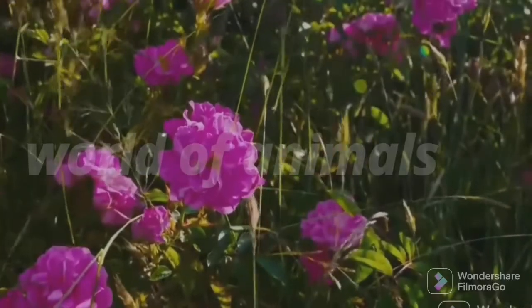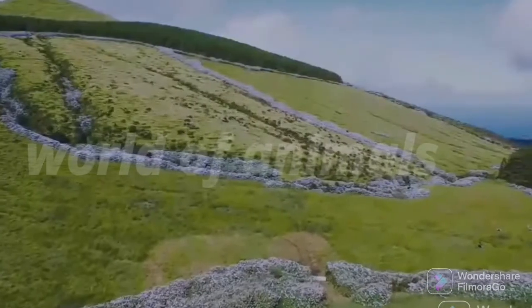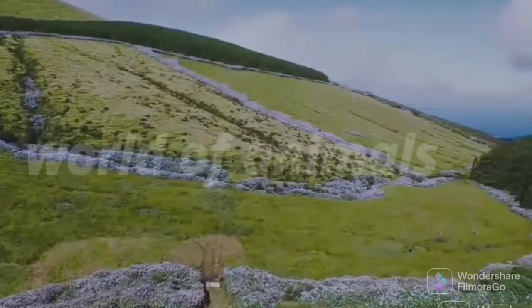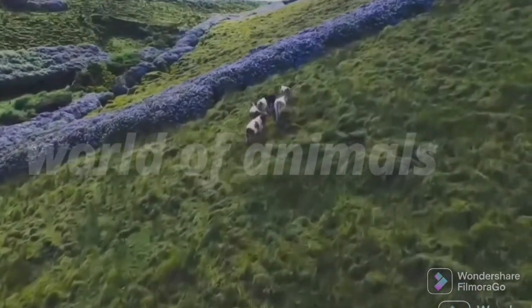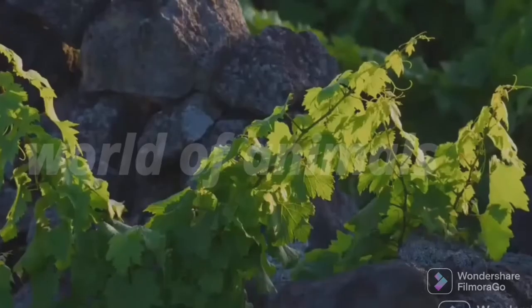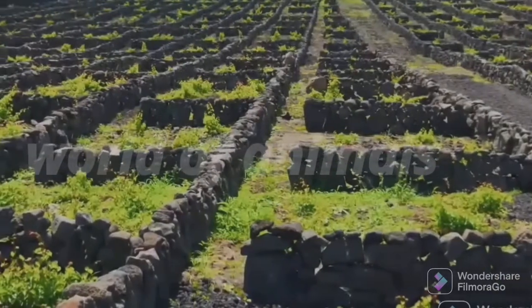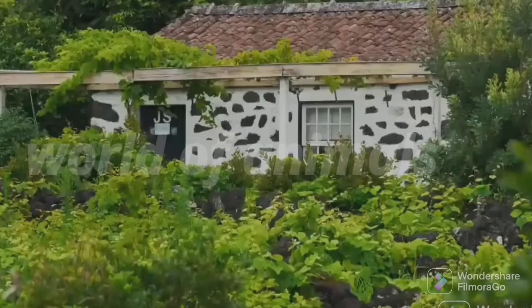No doubt about these. All the flowers on Europe's wild islands arrived from somewhere else. Hydrangeas came from Asia. Natural boundaries between fields. They're a symbol of the Azores. Hundreds of stone walls create hundreds of microclimates for the vines the settlers brought in the 15th century.